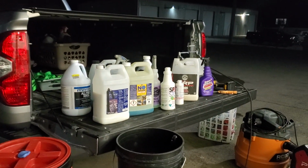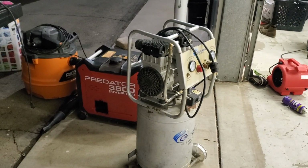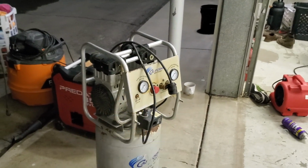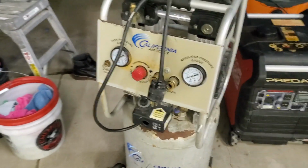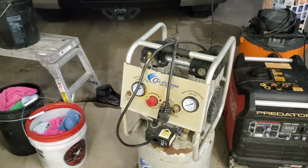We could talk about chemicals now, but I'm going to talk about some pretty critical elements to a mobile detail. For me, this air compressor is on its last legs. I can't believe it's still running, but it's a California Air Tools air compressor. I find a way to toss it into the bed of the Tundra or sometimes in the back seat.